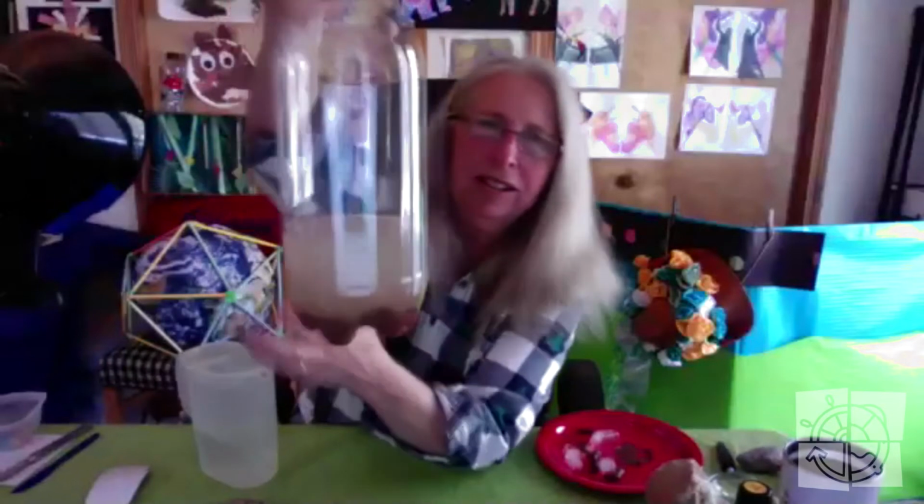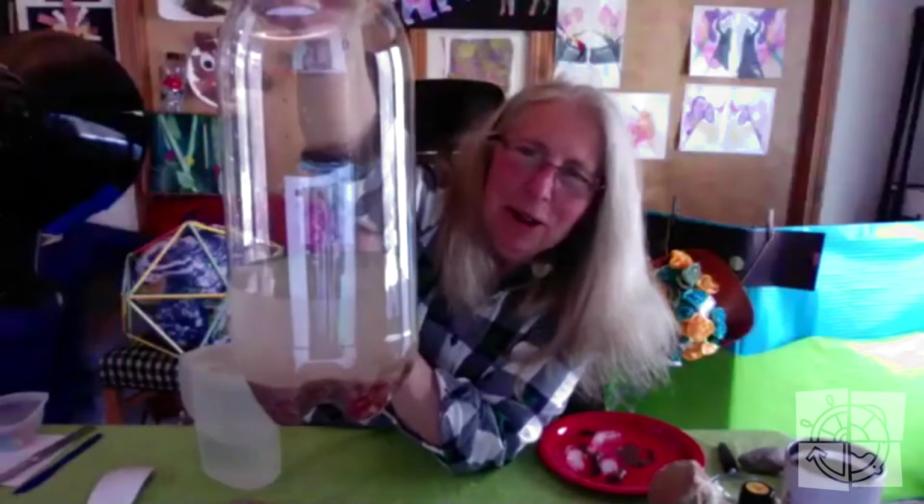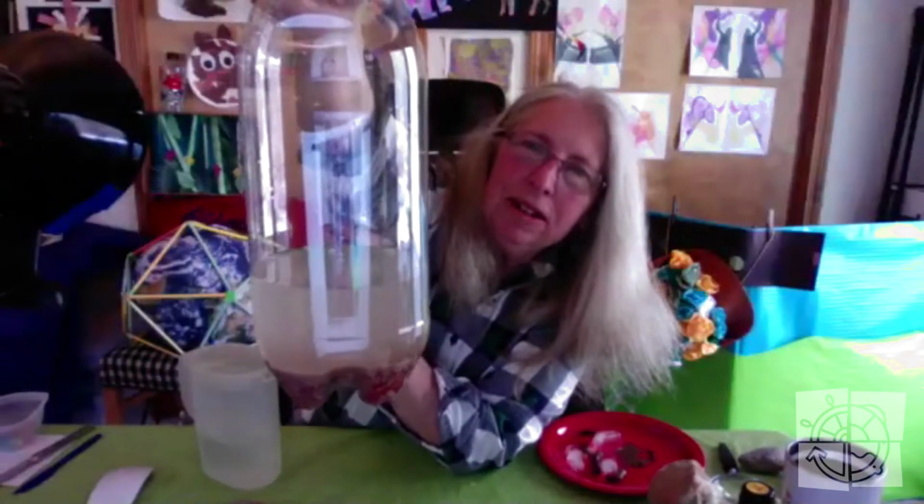Now, if you take a look at that, you see how cloudy the water got? But then it'll start to clear. And it looks like my aquarium gravel, which was heavier than the little tiny particles of sand, fell down first, and then my sand fell down on the top of it. So water and weather washes away little parts of the rocks that break off, and they settle down in layers.